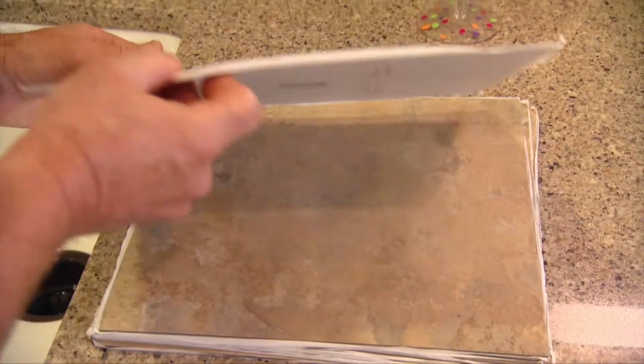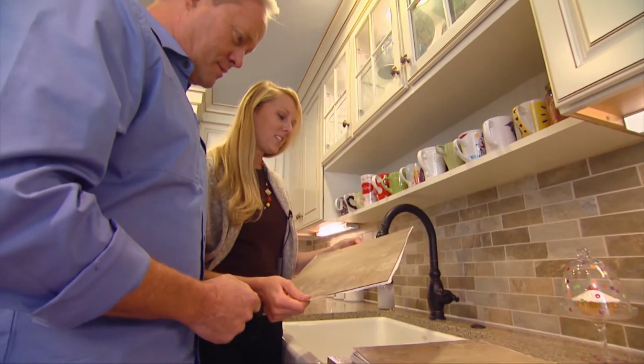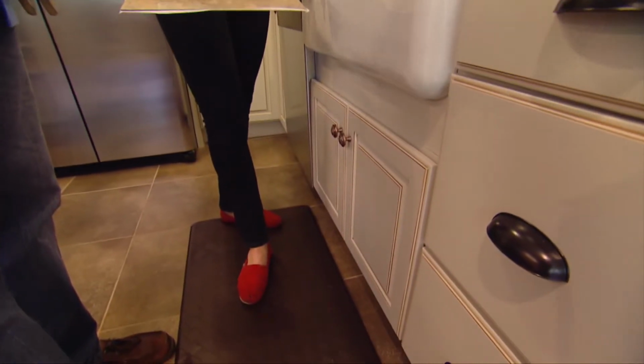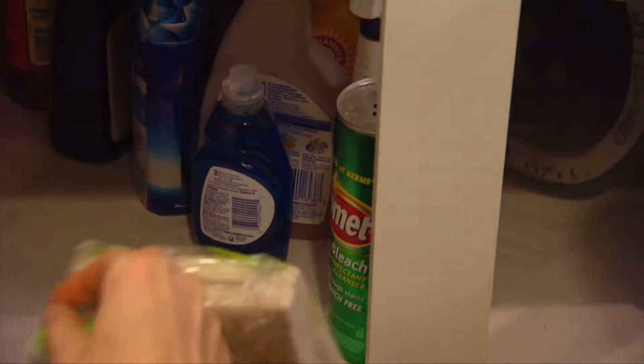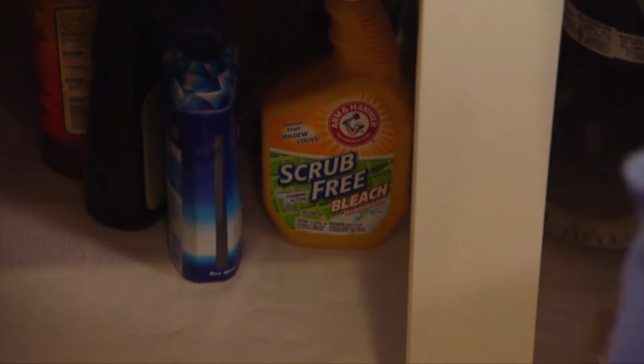Looks like another project coming up. That's why I invited you over. Wait a minute, what is the project? They're peel and stick tiles I'm going to put under the sink to protect the bottom of the cabinet and to make it easier to clean. Yep. Whoa! Look how much stuff you got in here. I just dropped by for a visit. Yeah. You should know better.